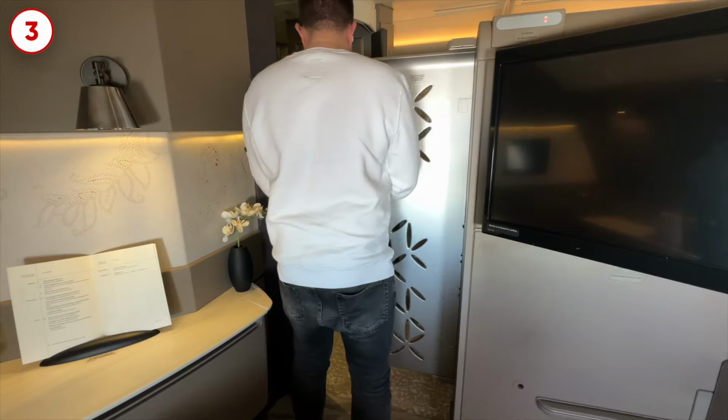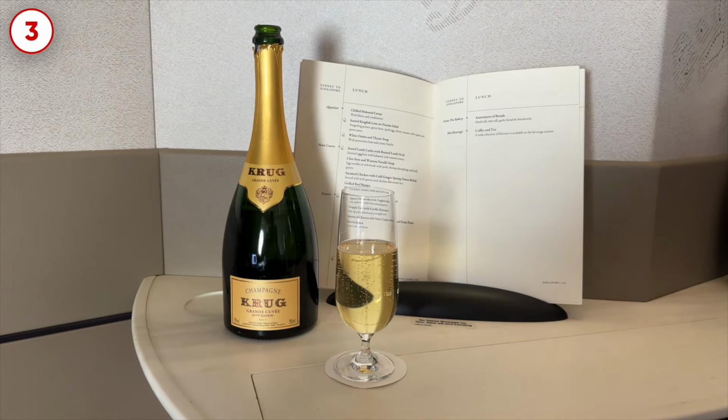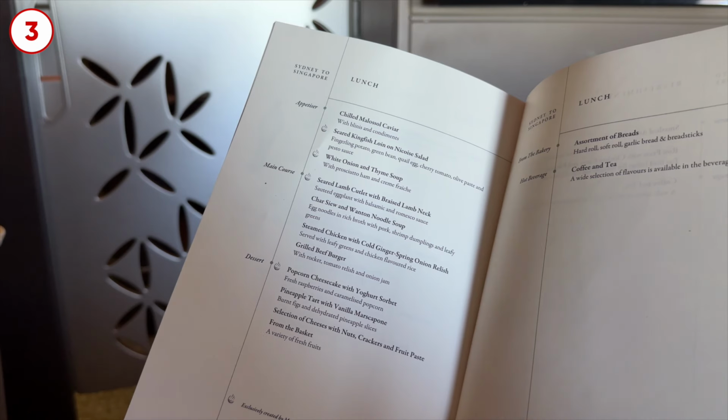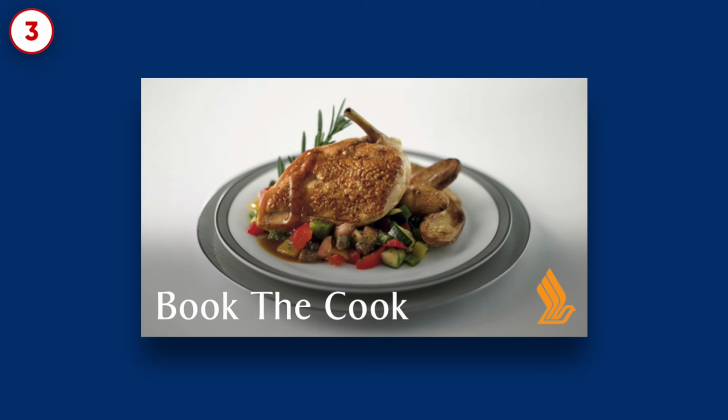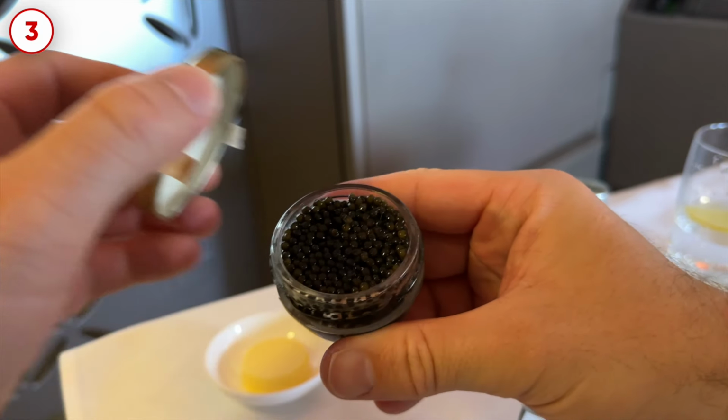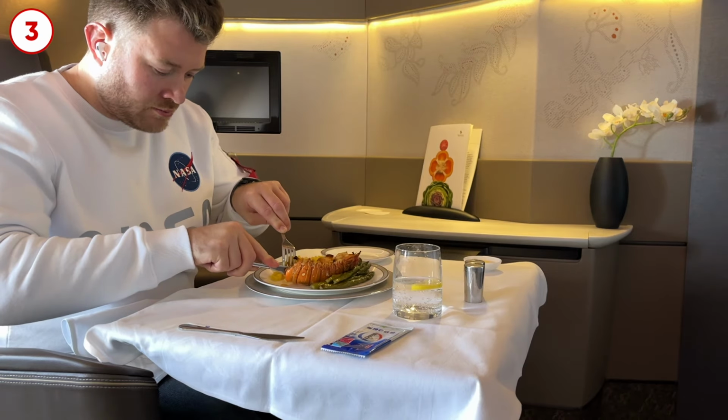Let's get the suite door shut and enjoy a glass of Krug champagne. In terms of food on board, it's extensive, and it doesn't stop there with the famed pre-order service Book the Cook. Naturally I've gone for caviar, and then the pre-ordered lobster thermidor.